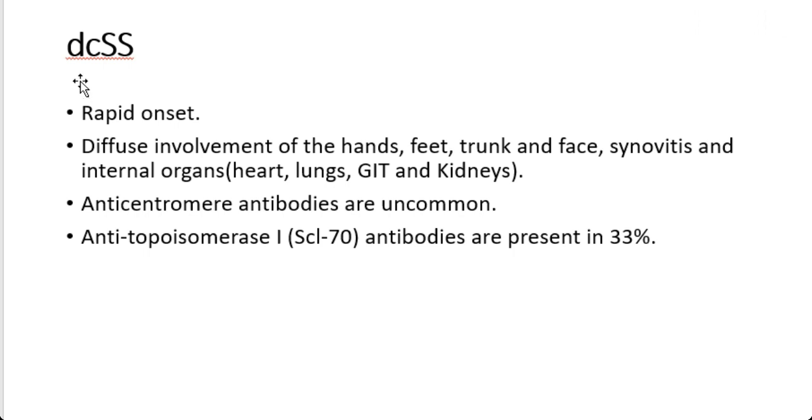The diffuse cutaneous systemic sclerosis has a rapid onset and diffuse involvement of the hands, feet, trunk, and face. The joints are also involved, and internal organs such as the heart, lungs, gut, and kidneys. The anti-centromere antibodies are uncommon here. The anti-topoisomerase 1 antibodies are present in 33% of the cases.